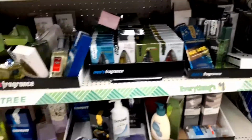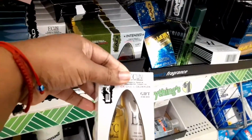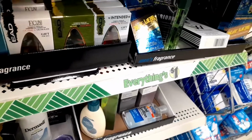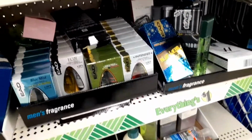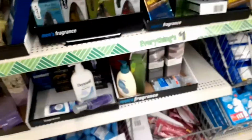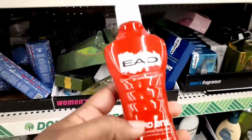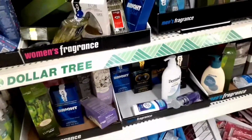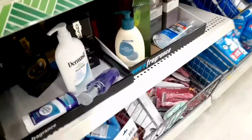There's some fragrances we can pick up. Look. This is a shower gel and cologne. So there's that. I think I'm gonna get one of this. This one. What is this? Body mist. My boyfriend doesn't use that. And I mainly get him cologne because that's what he likes. So I'm gonna get two different colognes.